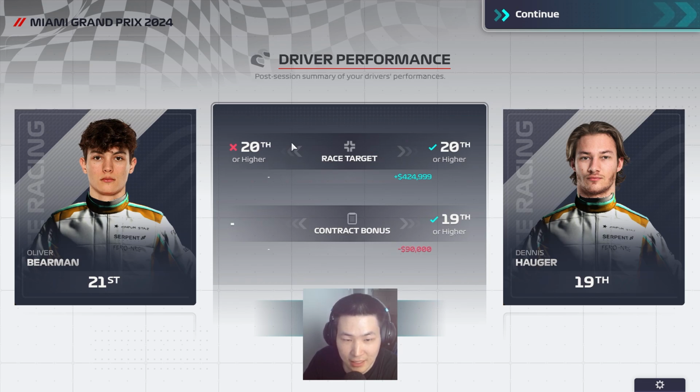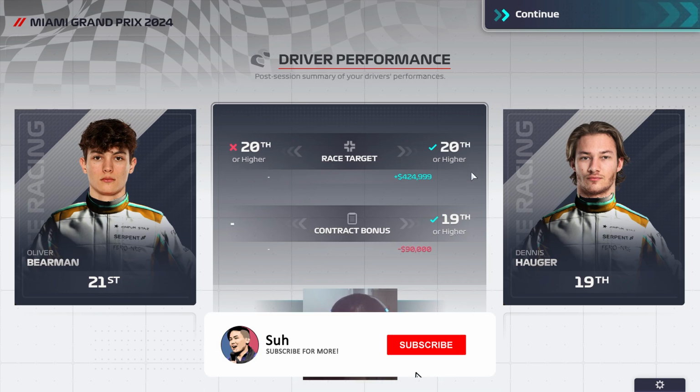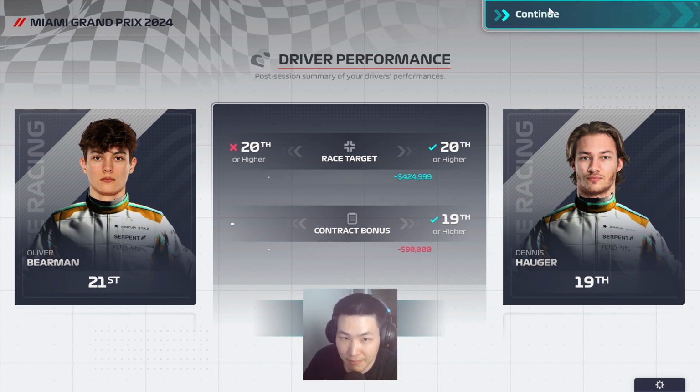Didn't get the race target for Behrman because he crashed the car, but we did get it with Hauger, P20 or above, but he did get his threshold of 19th and better. 90k given to him. I'll take that.